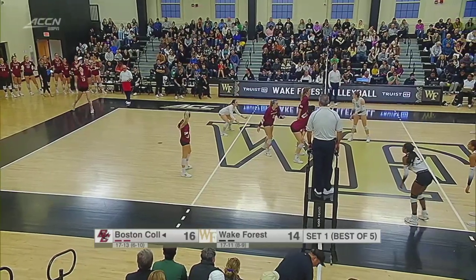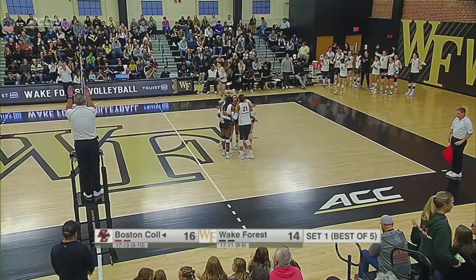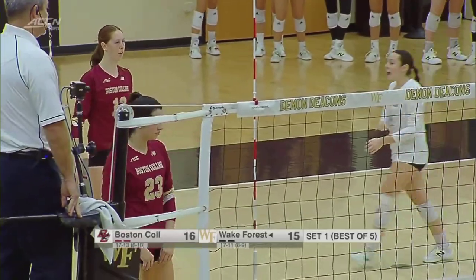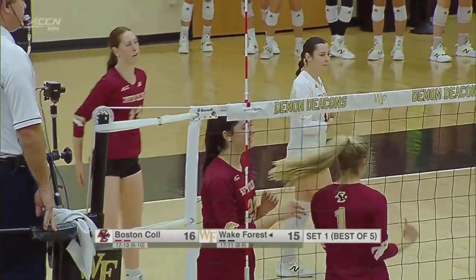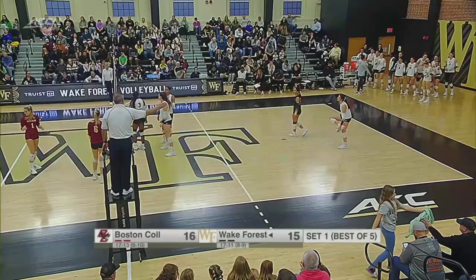But Boston College has done a really great job, even notching a set off NC State, who's been really impressive this year. They had a huge upset against Wisconsin, a former NCAA champion. So it definitely just really goes to show their hard work throughout the entirety of the season.